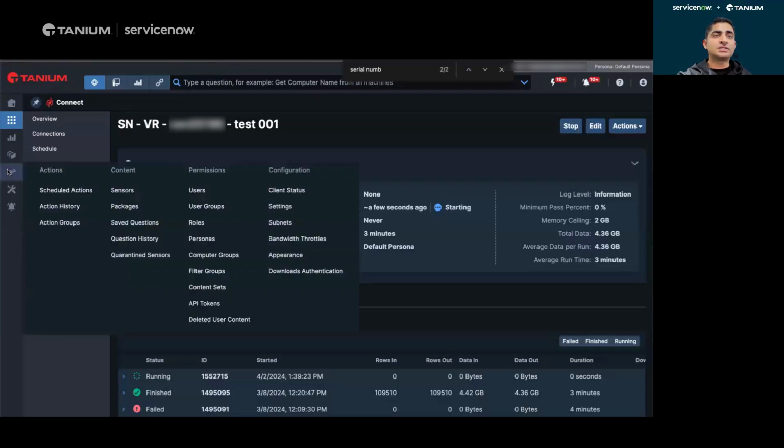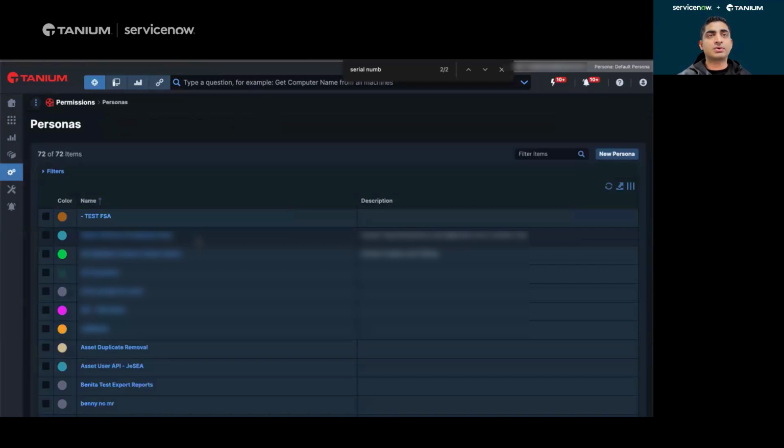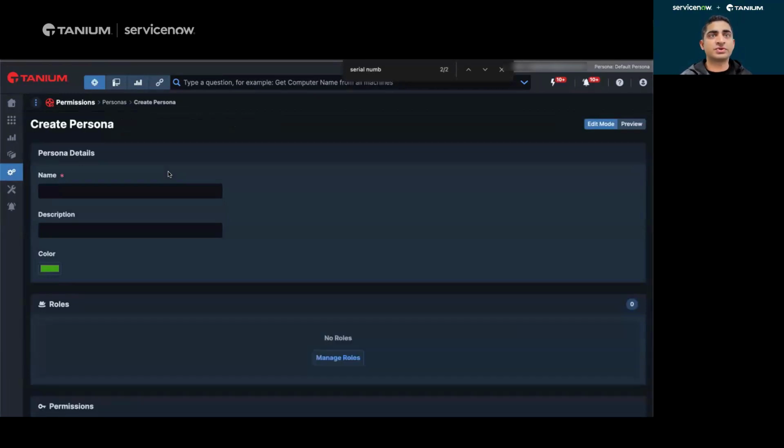Now, tokens are super important to create based off of a very limited requirement of access, and the way we do this is with a concept called personas in Tanium. You probably remember the whole concept of personas actually started with making sure that there's no service account or person assigned to a token, which is more risk for the organization. So having a persona for an integration like ServiceNow and Tanium is great.